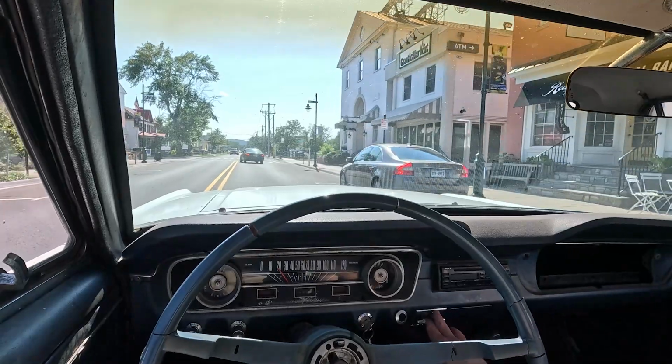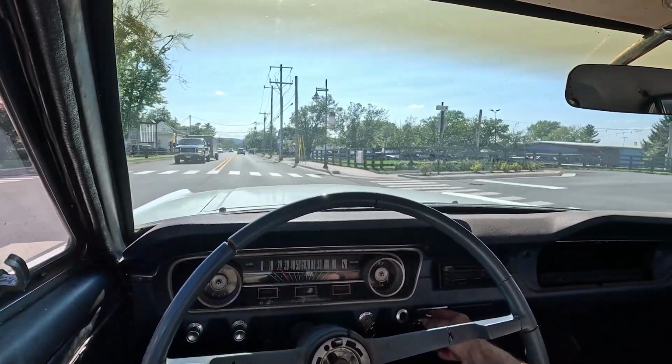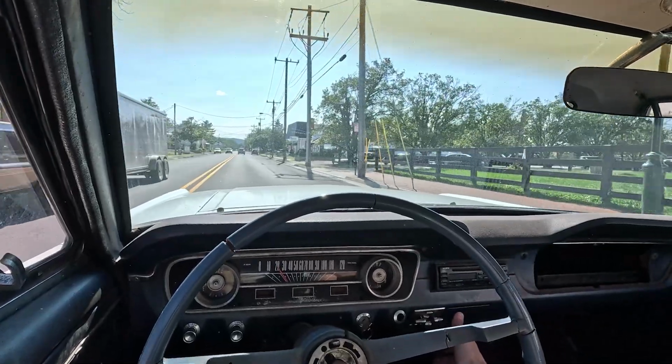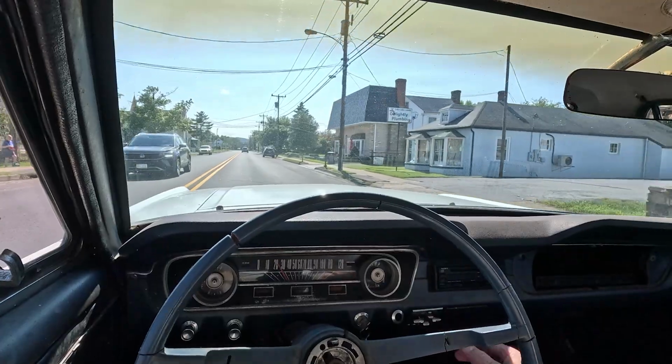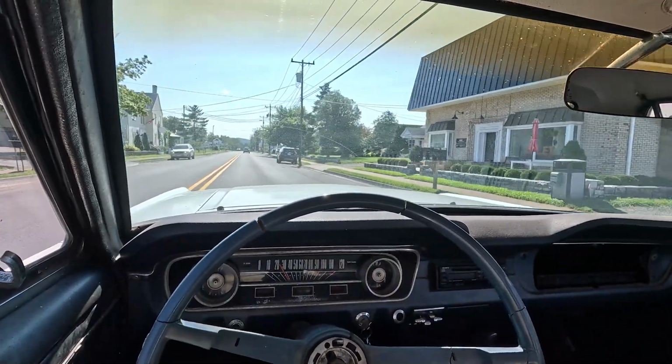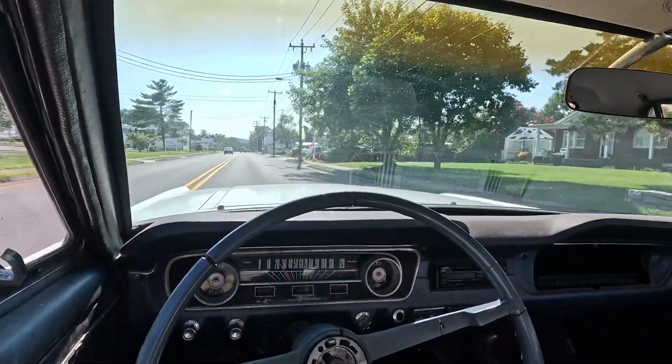The blower motor does work here. Let's see, we can turn it on. I don't know if you can pick up on it on the video over the exhaust, but it is blowing, so that's nice. You can hear some stuff rattling around. That's spare parts, extra bumpers we got, riding shotgun with me.